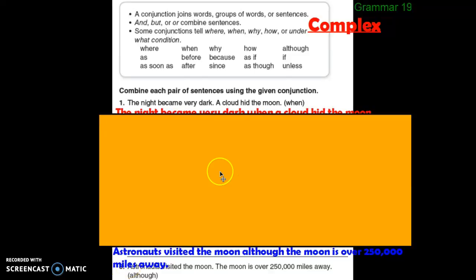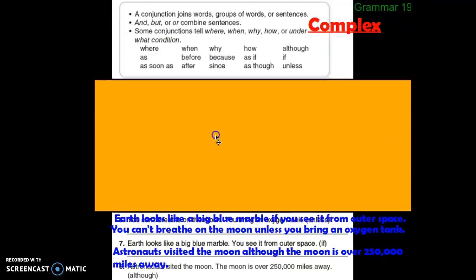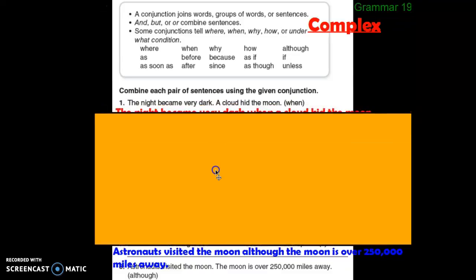Once you've made all your changes, boys and girls, make sure that you take time to go back and do anything that you missed. And go ahead and hand this page in when you're done.